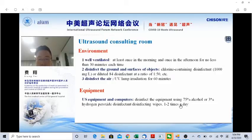Ultrasound consulting room environment. There are three measures that are very important for the ultrasound consulting environment. The first is to make sure the room is well ventilated at least once in the morning and once in the afternoon, for no less than 30 minutes each time.